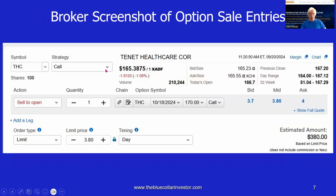So what strategy are we using when we go into options? We're using calls and sell to open. It's one contract since I bought 100 shares, and we set a limit order at 3.80. The bid is 3.70 and the ask is $4. So I went a little bit higher and I tried 3.80. The contract expiration was 10/18. Okay, so a little less than a month out. And once again, here's the 170 call. So that's the entry. It's a day only trade. And the limit order, once again, is 3.80.